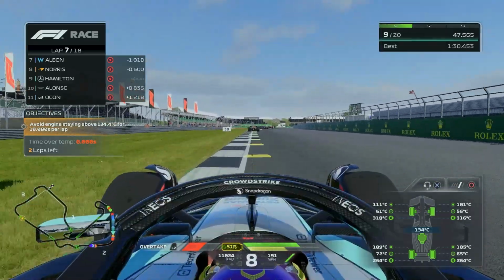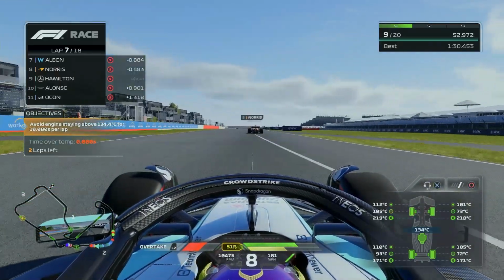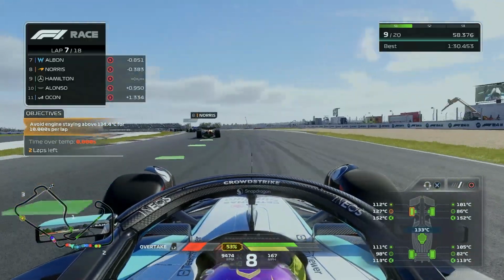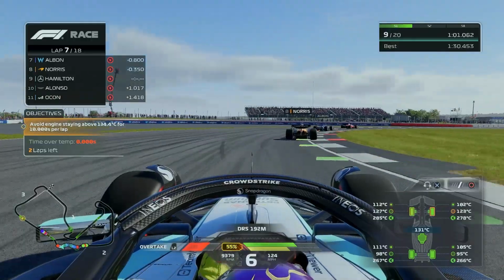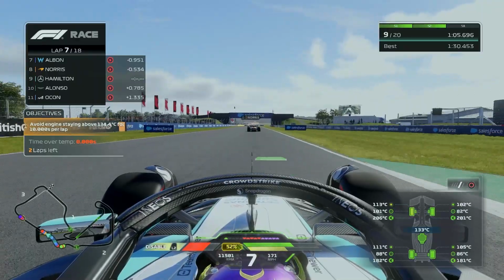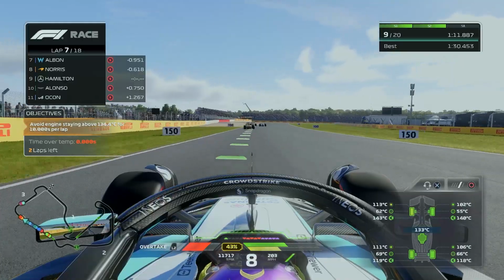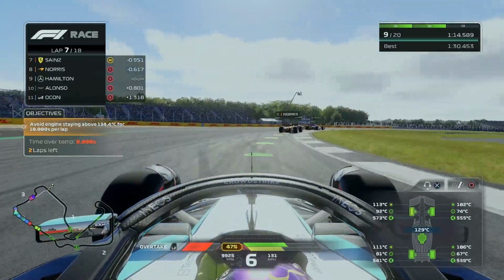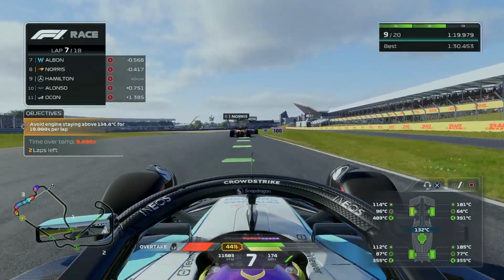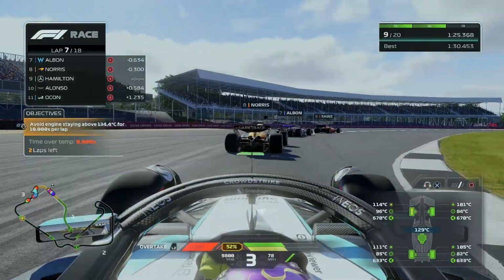Fernando Alonso now is the one behind us. I don't know what happened to Lance Stroll. He must have lost a few positions. Okay, be aware, the grip levels are going to start falling away soon. Albon having a look at Carlos Sainz. Contact maybe. These tyres are not looking good.